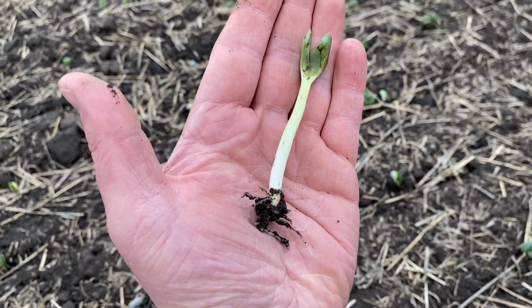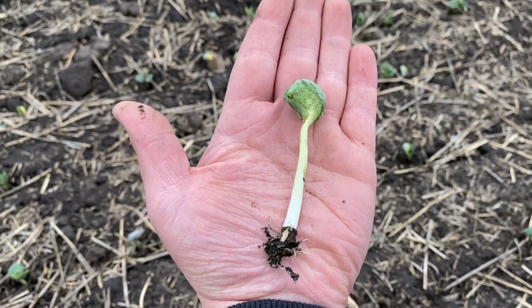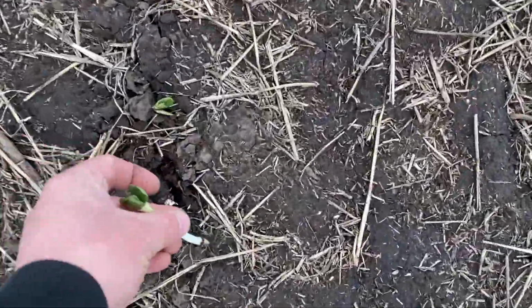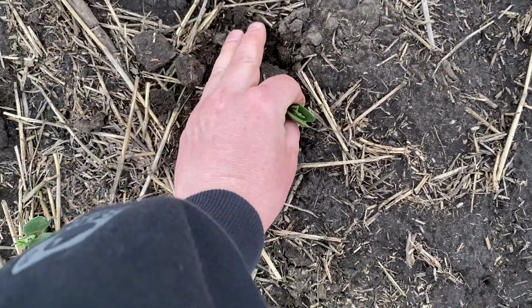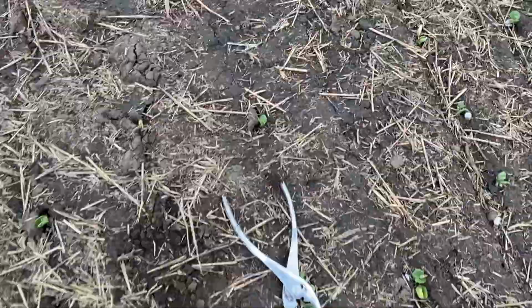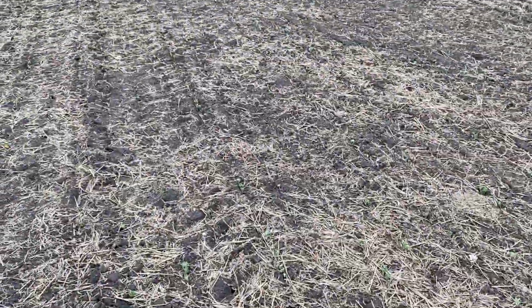I pulled this guy out of the ground. I can't get over the size of the stem on these. These are monsters. But these are really cool. They're going to be kind of a little bit of an experiment for me, if you will. I'm hoping that we can put this guy back in the ground. We'll plant him again. I'm hoping that these are going to be a viable crop here in Manitoba.